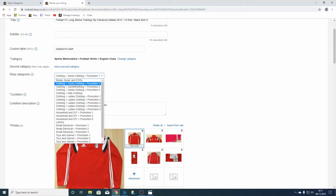So if I was doing a gents clothing sale, the rule would be pick everything in gents clothing promotion 1 and put it on 10%. Pick everything. Another sale would be pick everything in this one, promotion 2, and stick it on a 20%.